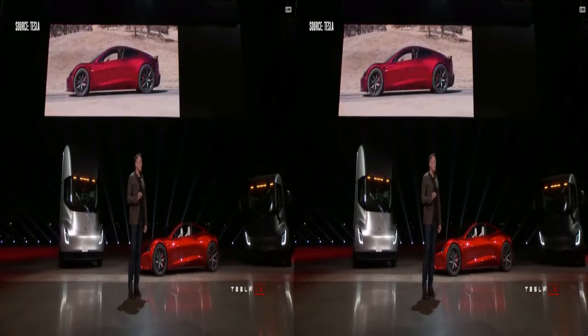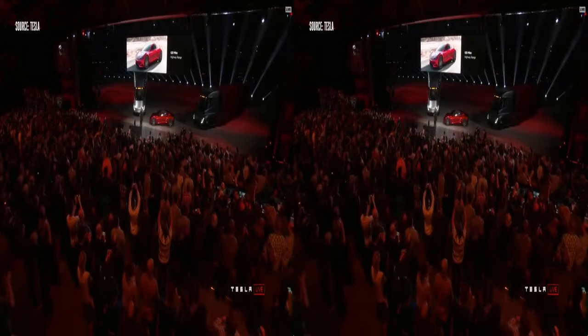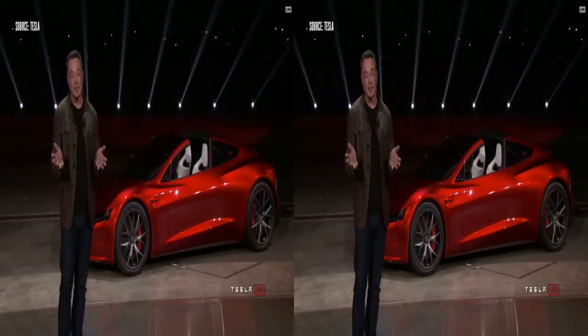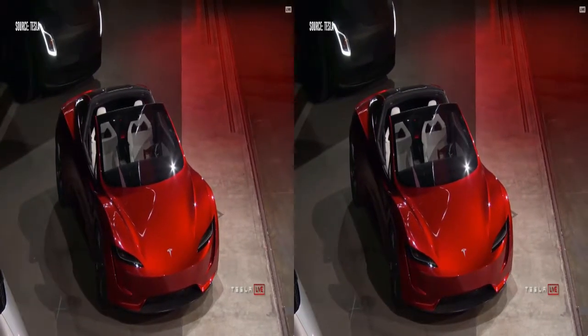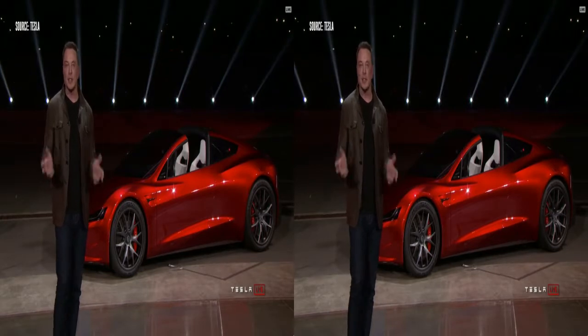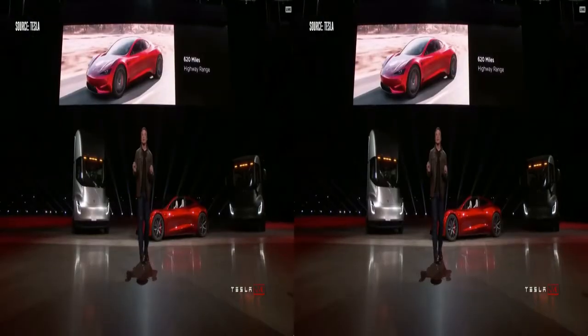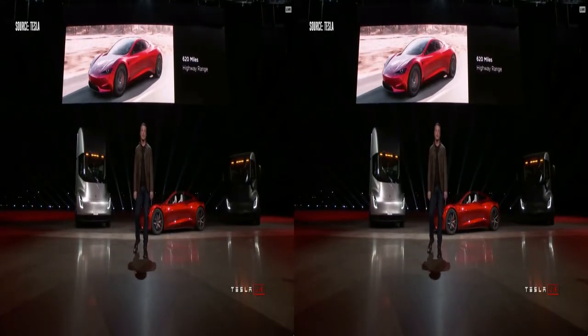This is going to have a 200 kilowatt hour battery pack. These numbers sound nutty, but they're real. 620 mile range. That's a 1,000 kilometer range. This will be the first time an electric vehicle breaks 1,000 kilometers. A production electric vehicle will travel more than 1,000 kilometers in a single charge at highway speed.